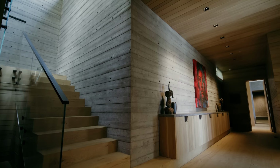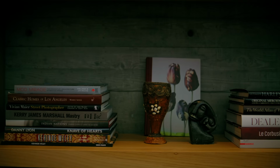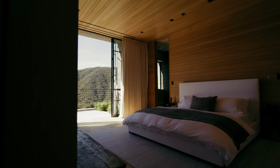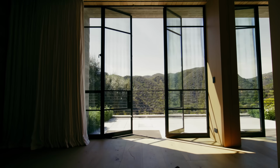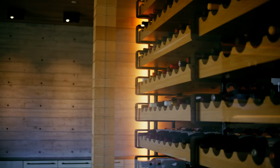Underneath, there's a whole other level of living spaces. Above the staircase is a lovely story window that brings soft light to the bottom floor. As you walk towards the guest suites, very simple bookshelves are embedded in the wall. We have three secondary suites on the lower floor with bathrooms and balconies looking out over the canyon, and a gallery that leads to another living area.